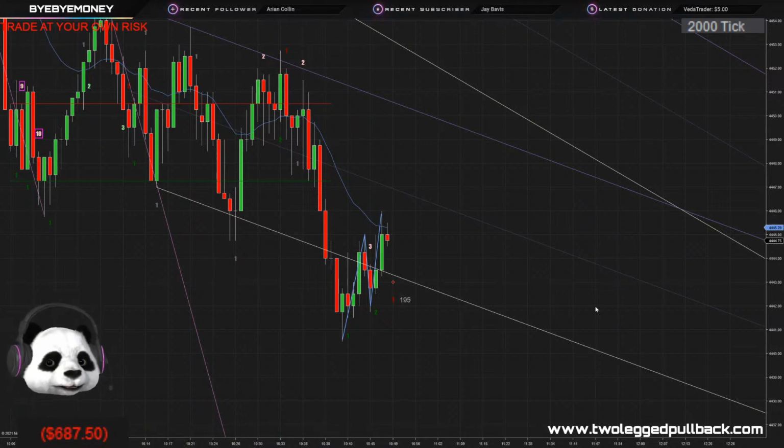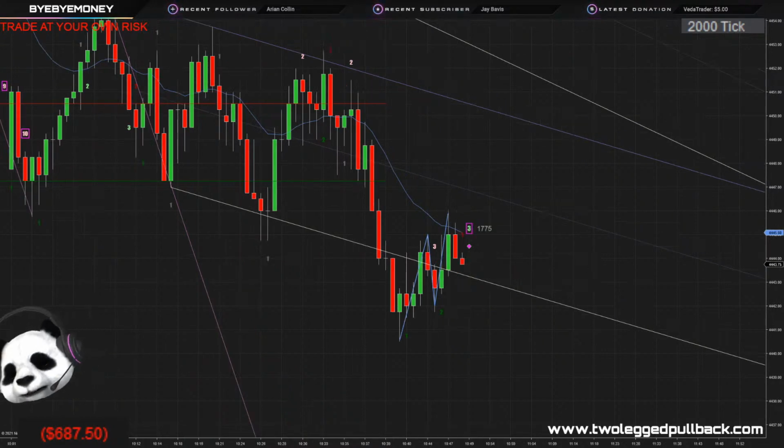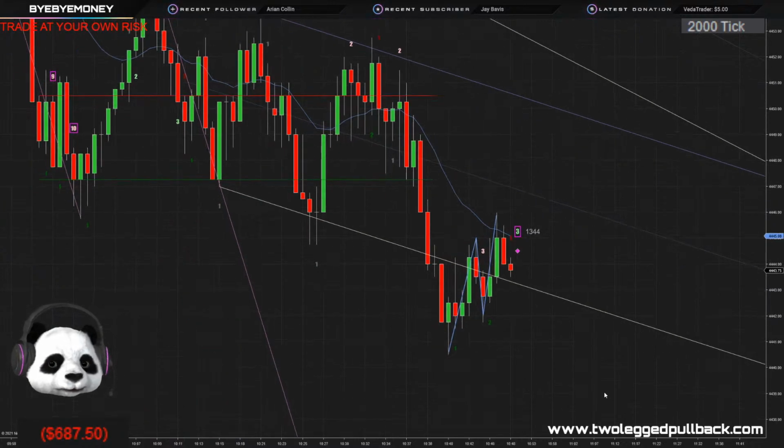All right, a lot of you guys are going to take this two-legged pullback off the 20 MA. Thoughts and prayers to you. Good signal bar. Thoughts and prayers for those going short here. Interested in the trap trade if we get it.